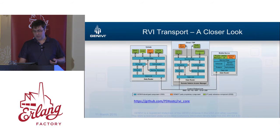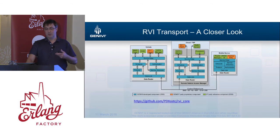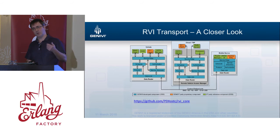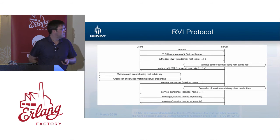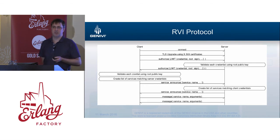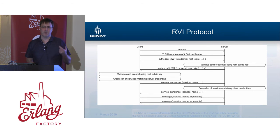And I would say all the features implemented in the Erlang implementation are usually not available in the cell phone SDK. But also, typically, what you would want to do from your cell phone is just connect to a vehicle or to a service and get authenticated and then invoke some services. Now, the handshake protocol: first a standard TLS upgrade. We mostly use self-signed certificates and have the root certificate installed on the RVI core node.